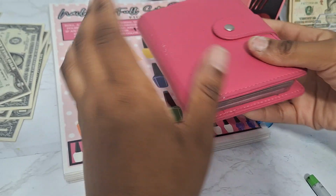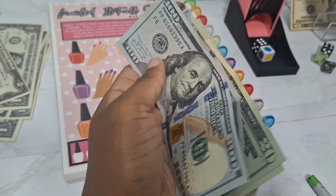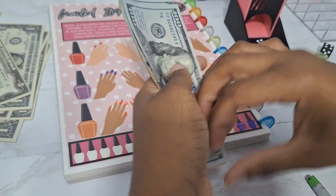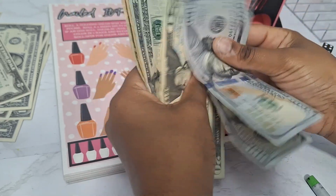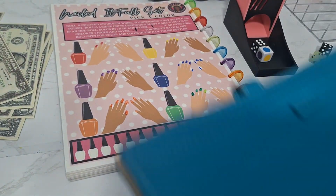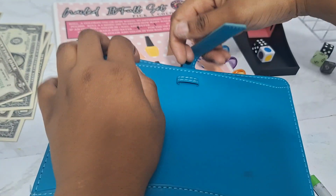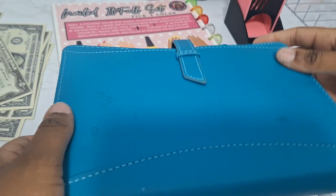So I put my money in there. Let's go ahead and stuff our game saving challenge binder as well. This should be $280 left. So 100, 200, 20, 40, 60, 70, 80. Going into the front pocket of my savings challenge binder. And we'll get that money spent this week throughout our games.